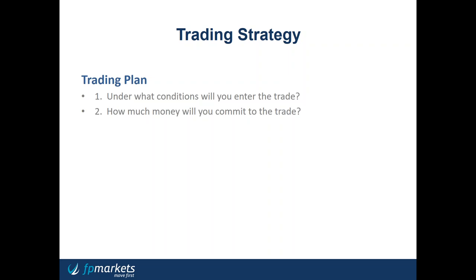Now, a very simple way of doing that is, of course, just to always trade the same number of CFDs or always allocate the same amount of money to each individual trade. That is one way of doing it. I'm suggesting you can do that a lot better than that. That's not the greatest way to do it, but it is a way.